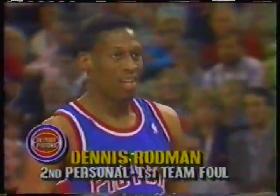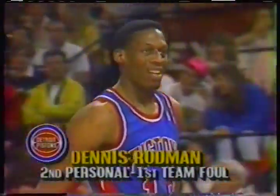Keep an eye on Rodman on the back pick here now. See, he moved, and he picked Paxson off. And I like what the referees are establishing here today. They are not allowing any moving picks on people, and that's terrific. And the players will adjust as we move along.